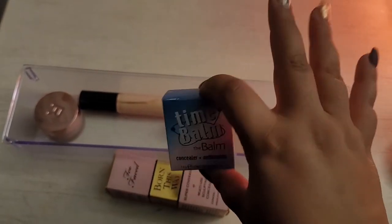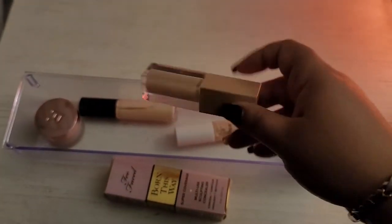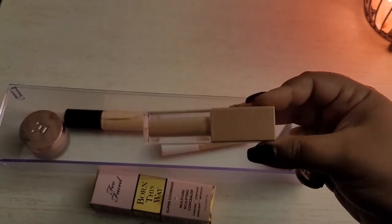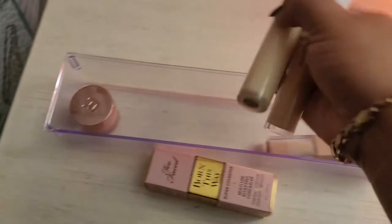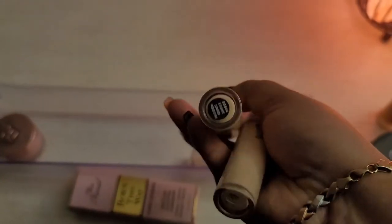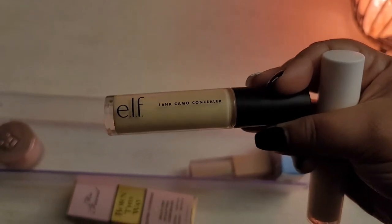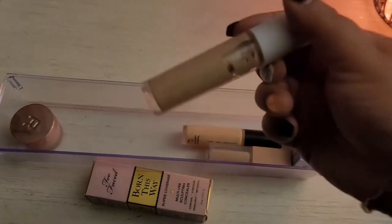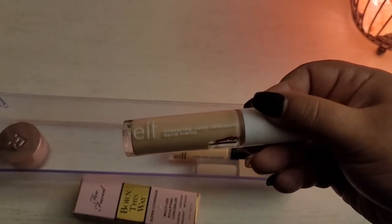I tried it once or twice, but that was it. And then I have this one from KKW, which I'm almost done with, which I'm really, really happy about. And then I do have these two right here that are from e.l.f. This one is the camo concealer. This is the 16-hour one, which is really, really drying. And then I have this one, which is the hydrating camo concealer, which I really like.